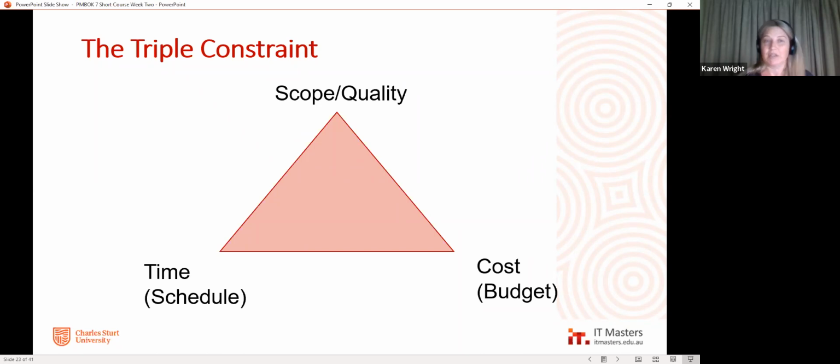So whenever we look at the performance of our project, our first question is, are we still within the scope of the project? That should be a yes at all times. Are we delivering to the quality standards we'd hope to? That should also be a yes at all times. Are we on track for schedule? Hopefully that's a yes as well. And are we on track for money, or have we overspent? And hopefully we haven't.